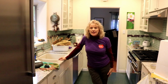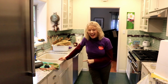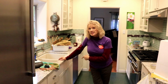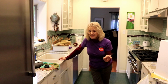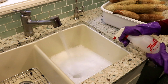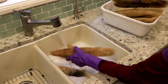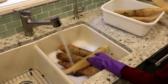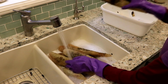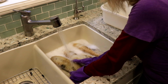Normally what I would do is shake all of the seeds into a bucket when they're dry, but since they're wet and slimy, I am going to collect the seeds from the strainer in the sink. I'm going to put them in a sink full of soapy water with a little bit of bleach. This is the only nice one. I'll leave that out for now. This one's nice too, actually. The bleach is already working.